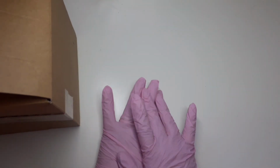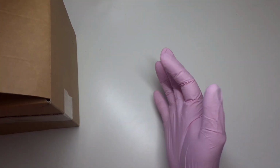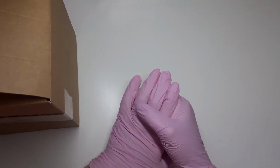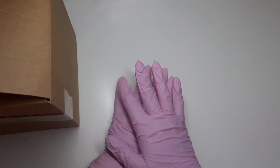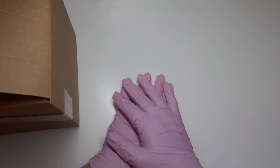So I'm wearing gloves. It's bloody boiling outside, so if my hands start looking a bit sweaty, then that's why. I'm wearing gloves because I took off my nails, but I didn't soak them off. I bloody bit them off, and it's taken a couple of layers of my actual nail. So I'm disguising them with these gloves. So let's just crack on.